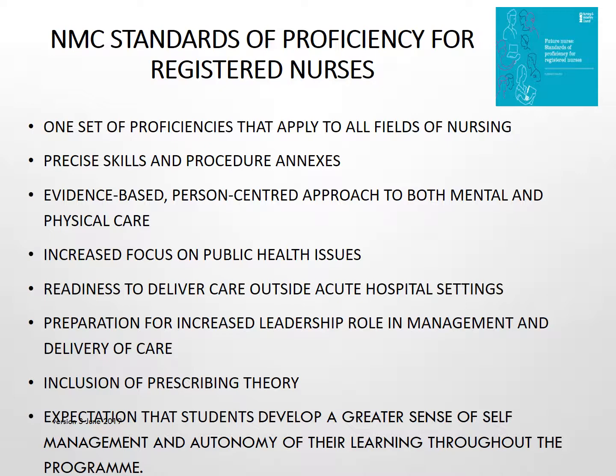They decided that there should be one set of proficiencies that apply to all fields of nursing, and that precise skills and procedures annexes should be identified for learners. They also decided that all fields should have a basic understanding of each other's fields and of caring for patients from different fields, so that mental health and physical care are recognised, assessed and addressed, rather than having to refer on or missing something.